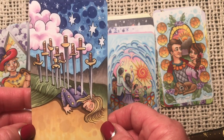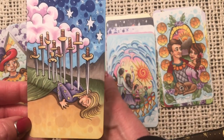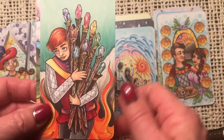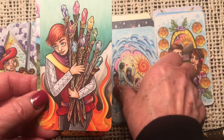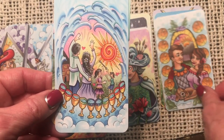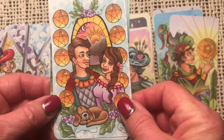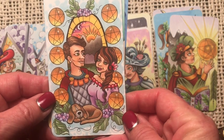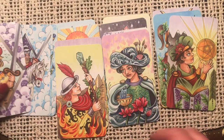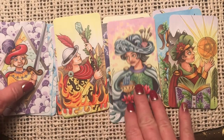Here we have the Ten of Swords. Very typical Rider-Waite image. Again, not my favorite. Ten of Wands. Ten of Cups. Perfect image for that card. And the Ten of Pentacles. Really great. Okay, let's move on to the Court cards.